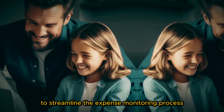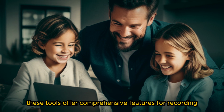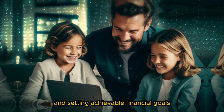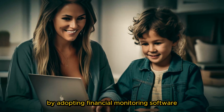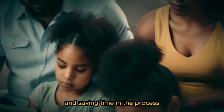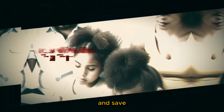To streamline the expense monitoring process, many families turn to specialized personal finance software. These tools offer comprehensive features for recording and categorizing expenses, creating detailed charts and reports, and setting achievable financial goals. By adopting financial monitoring software, you can track your finances more efficiently and effectively, gaining greater control over your spending and saving time in the process. Once you have a clear view of your expenses, it's time to identify areas where you can make cuts and save.